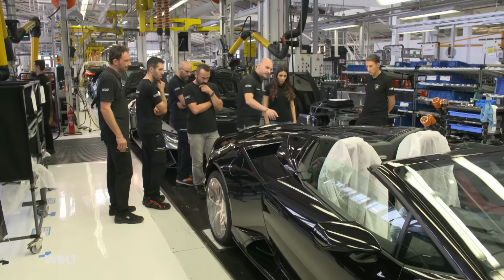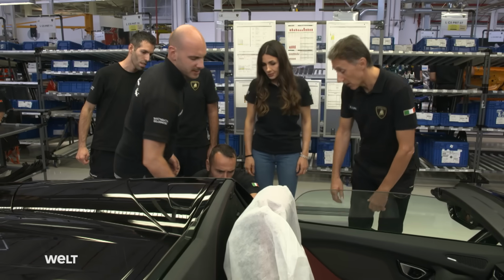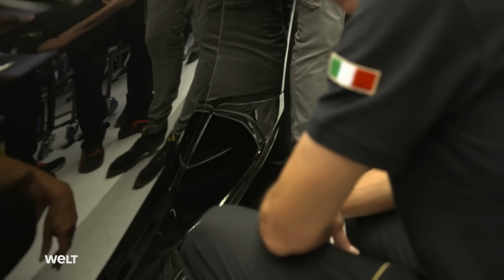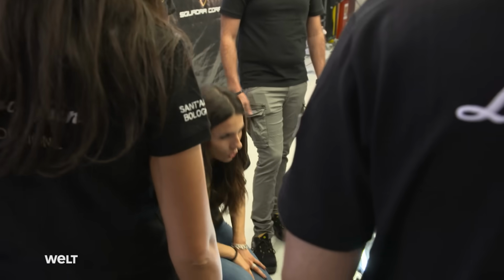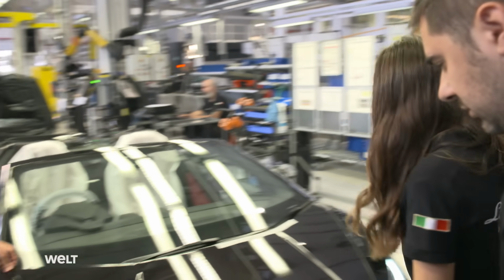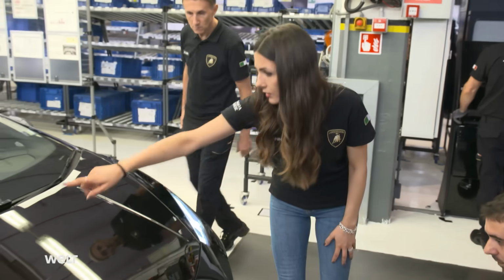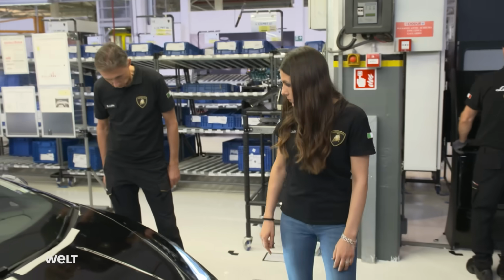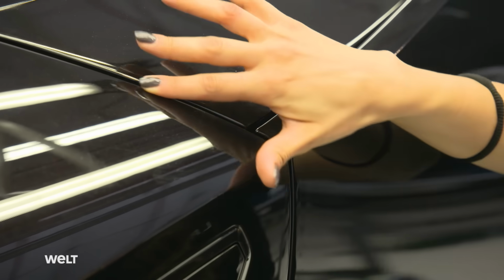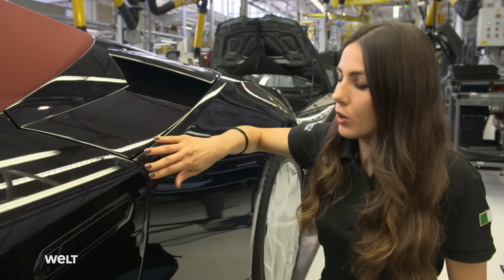But the crew doesn't wait until the end of the assembly line to check if all components have been installed properly. Every morning, the quality coordinator of the Huracan line and her team get together for a meeting. They discuss current problems in the ongoing process. Today, there are discrepancies in the clearances of this convertible. The problem here is the exact alignment of the door and the rear fender. The door and the rear fender do not line up precisely.